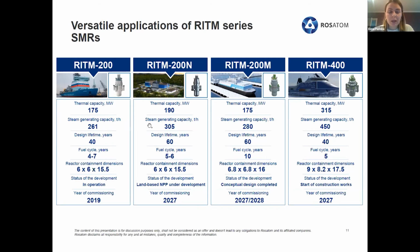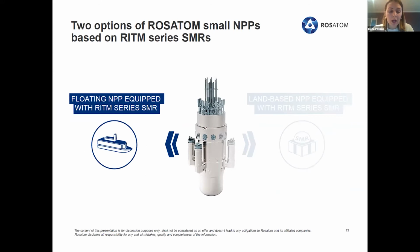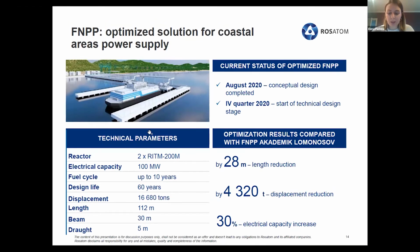Okay, I will speak now in more detail about the land-based nuclear power plant with this RITM series SMR, and about the floating nuclear power plant with the RITM series SMR. I shall start with the floating one. This should not be mixed with the floating nuclear power plant already in operation, which I spoke about earlier. This is the optimized floating nuclear power plant, and this will already have the RITM series reactors.